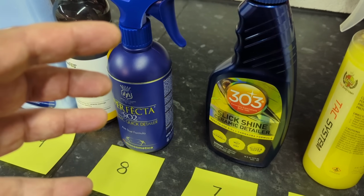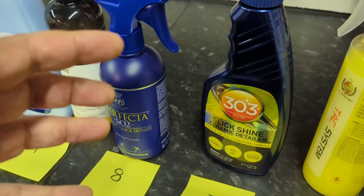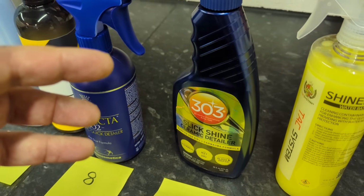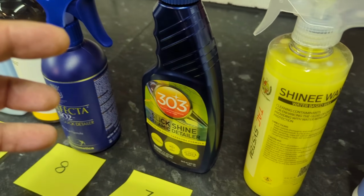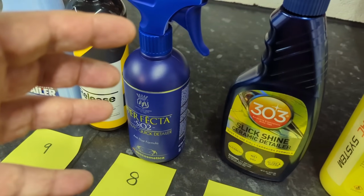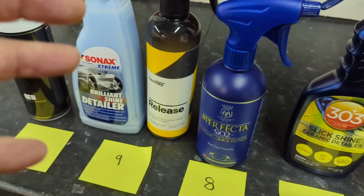Next up, the SiO2 from Labo Cosmetica, a net loss of 0.2 gloss, which is nothing, but a good improvement of 0.8 reduction in haze, so a net improvement of 0.6.